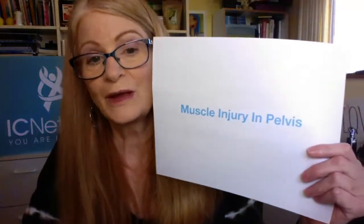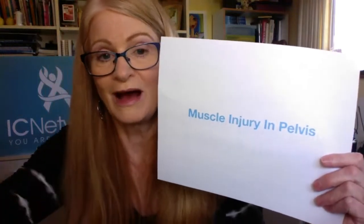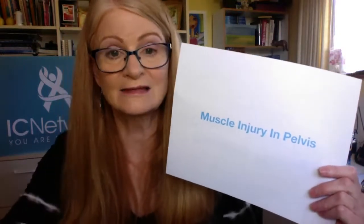So this is the sequence of events that Dr. Weiss says is happening. Number one, you get a muscle injury of some type. So you have fallen on your pelvic floor. And in this case, the guy who fell on his tailbone, obviously there's direct trauma to bony structures, but there was direct trauma also to the muscles around his tailbone. So that's step number two.